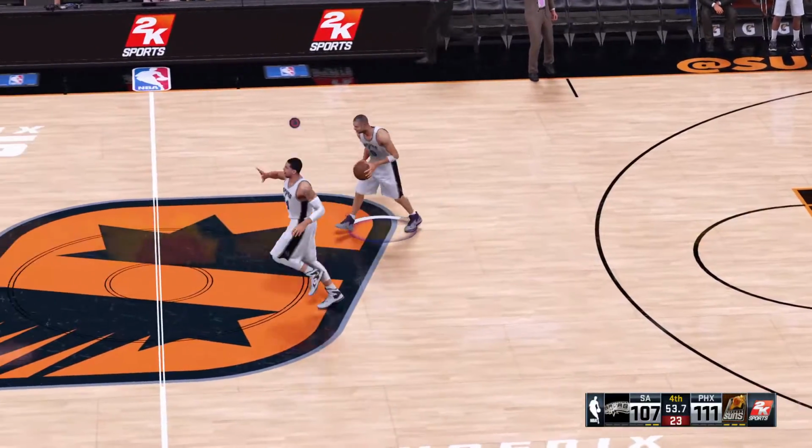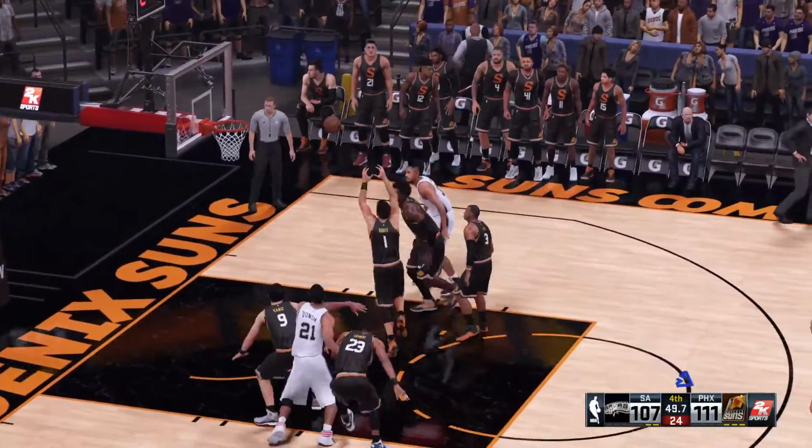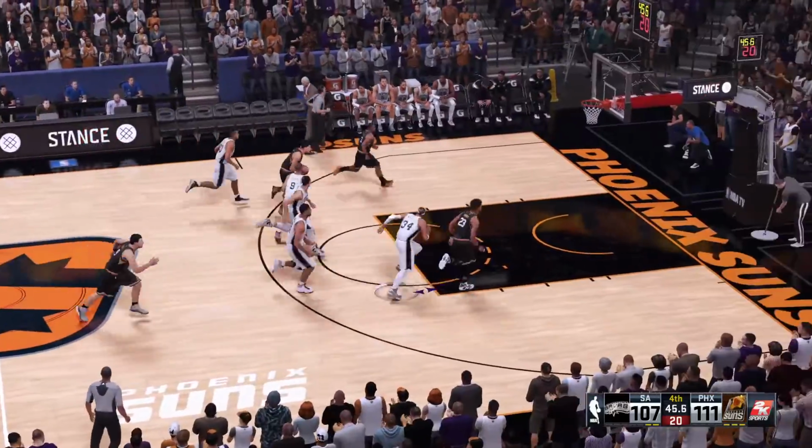Parker kicks to Green. Green missing again. And not a night he's going to want to remember.